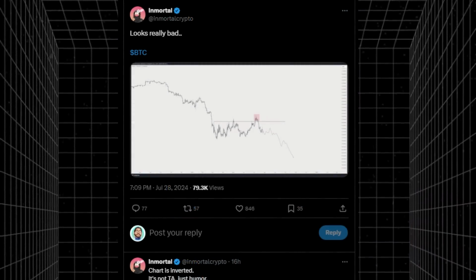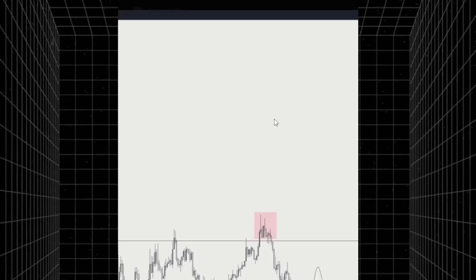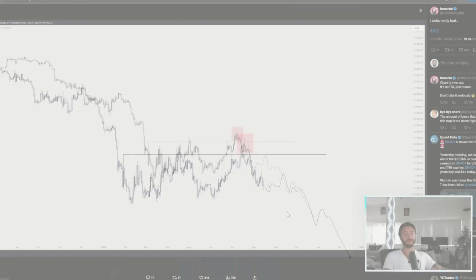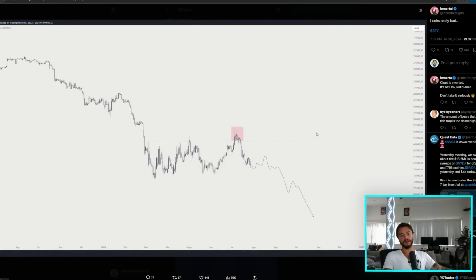If you zoom in and look at this chart, for example, let's actually zoom in here. This looks as though the most recent rejection right here will most likely lead us in this direction. But this is the twist. It's actually an inverted chart, right? This chart is inverted, meaning this is where we recently bottomed, and it looks as though we're about to break this 70K resistance and head up.